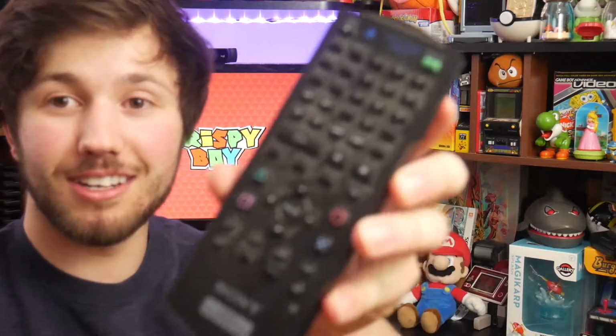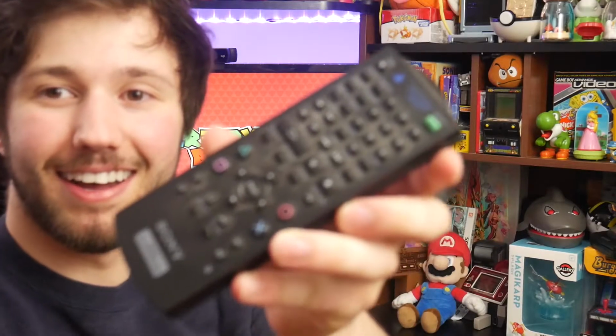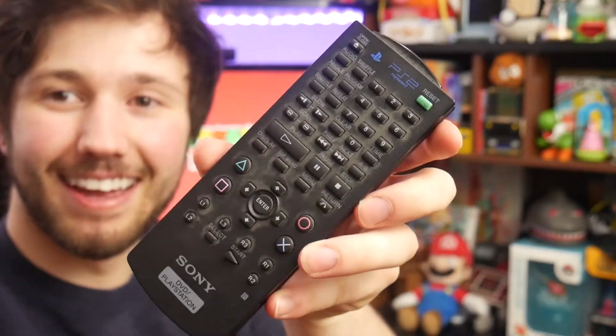I was exploring my parents' house. I went back to my parents' house to just walk around, see what's up. And I found something in my old room that I didn't even remember that we owned. And this is the kind of thing that my parents would just toss. Look at that. It looks like a normal remote, right? No, it is not. This is the PlayStation 2 remote. If we can get all close on that, yeah!